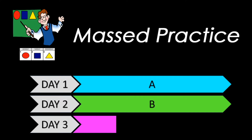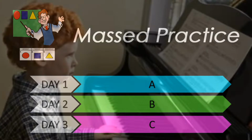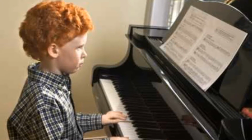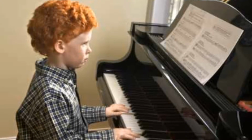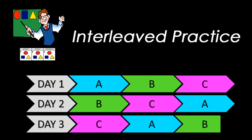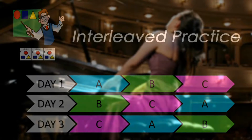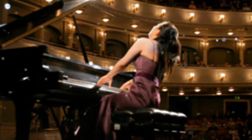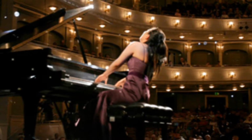Psychologists refer to the first option as massed practice. This is where you focus on and drill one idea at a time. And it turns out massed practice improves performance during practice, but impairs long-term performance and transfer. Psychologists refer to the second option as interleaved practice. This is where you practice many different skills in a kind of mixed-up fashion. And it turns out that interleaved practice actually impairs performance during practice, but improves long-term performance and transfer.